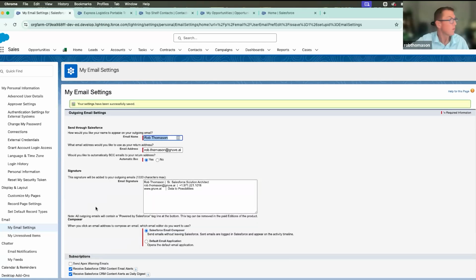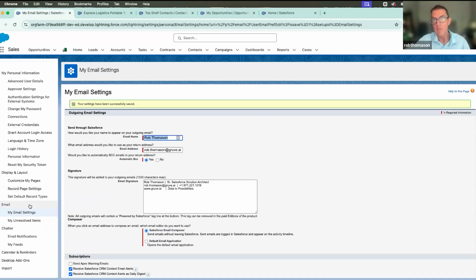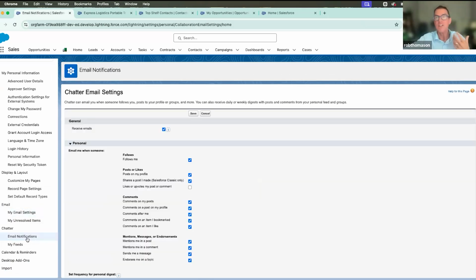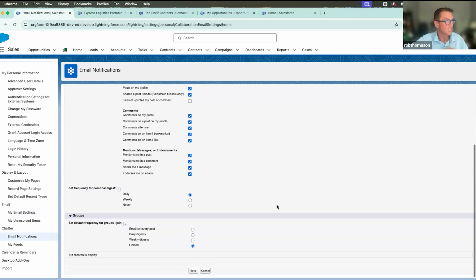Some other things in here that are helpful. Your org may be using Chatter. Previous org, we used Chatter for approvals and notifications and all kinds of cool things. So Chatter is helpful if you think of ways to help and help communicate, right? So Chatter, bottom left, email notifications. You may be getting chattered and you're just not getting notified. This is just a setting, super simple, super slick, right?